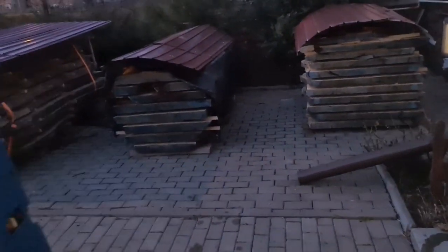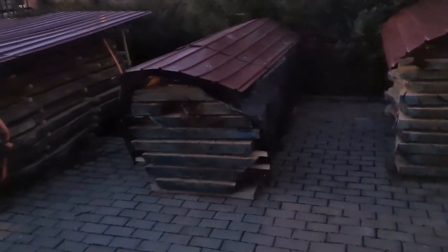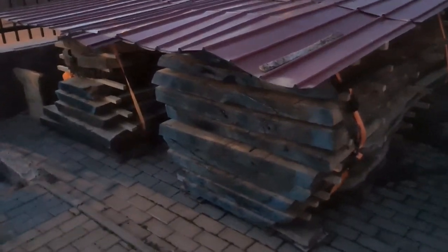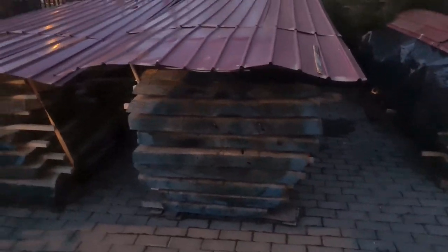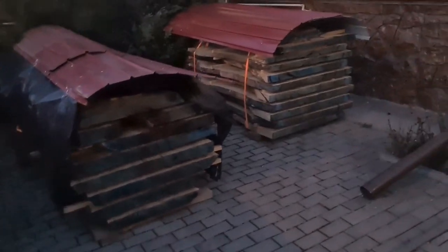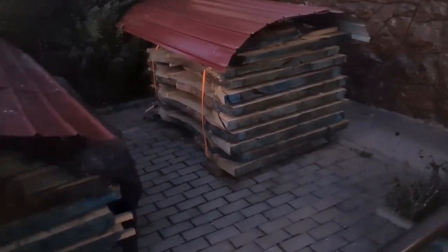Got this big oak here. Some cookies, walnut, other big Irish oak, good grain. This is really thick, 1.2 meters, and that's like, I don't know, 4 feet wide. I will put something in front of them so the sun doesn't touch them.